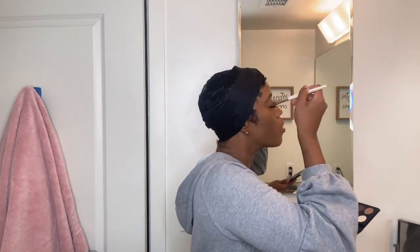eyeshadow to my lids, and this right here, I don't even know who it's by. I was cleaning up the salon one day and I came across this palette. It was brand new. I remember a couple years ago, I used to sell makeup and I had my own line. So I'm betting this is from that. So I'm not able to tell you what I got this palette from.